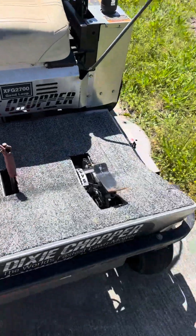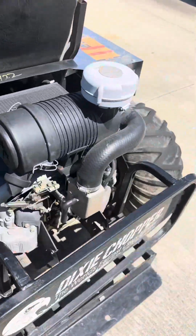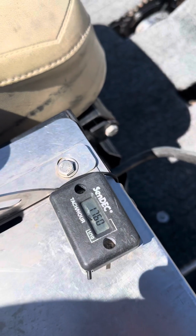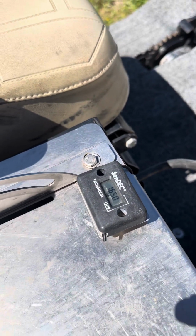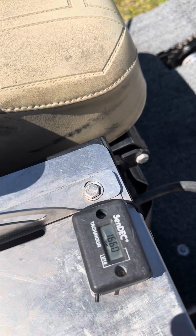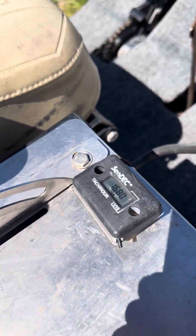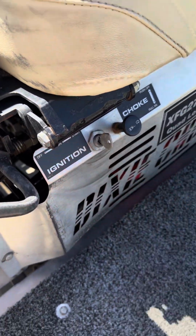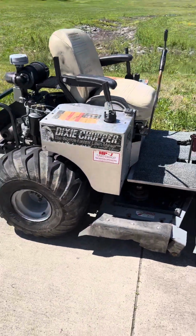Cutting deck, adjustable height. Yeah, she's calming down. We're at 1760, 1740 RPMs are dropping as she's starting to warm up. This is the XFG 2700 quad loop 50 inch deck Dixie Chopper. All right, like I said, the attachments will be included with that.